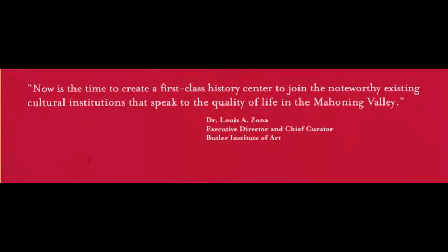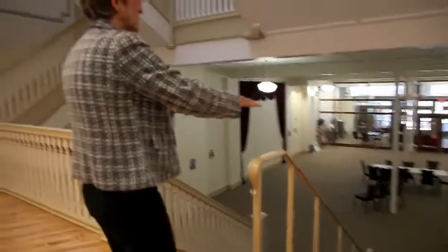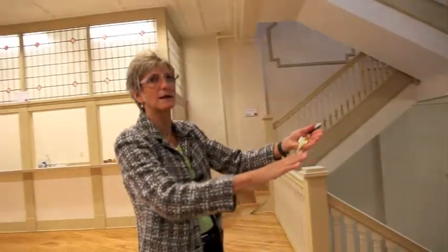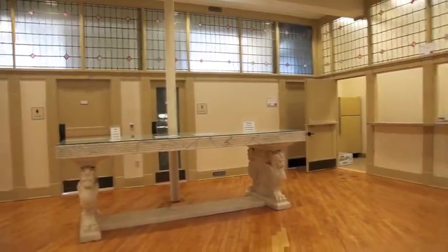Joining me now is Cheryl Lewis, the Historical Society campaign director for this project. Cheryl was kind enough to take me through and point out some of the real challenges that they had regarding the restoration. Then they cranked the back up slightly more so they could kind of slide it down and bring it over. It was a lot of work.